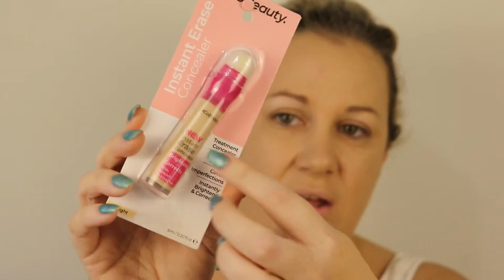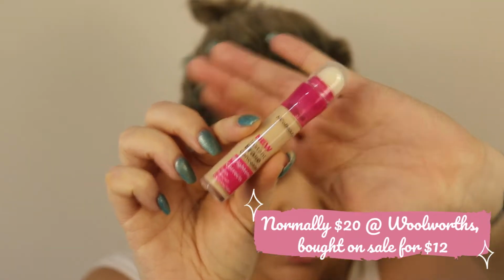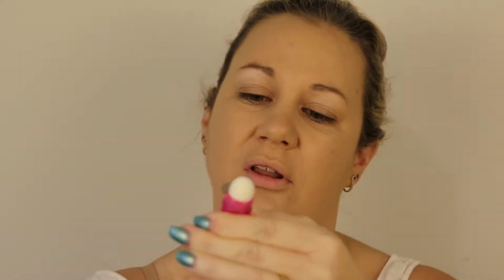Okay, now we're going to jump in with some concealer. I've got the Instant Erase Concealer. It is a hydrating formula, covers imperfections, instantly brightens and corrects, and it's very similar to the L'Oreal Paris ones with the sponge on the top. This is what she looks like, and I got her in the shade Light. I feel like the other shade they had, which I can't remember what it was, was probably a bit too dark looking, so you just wind her up until we get some product in there.